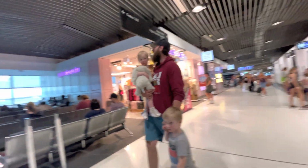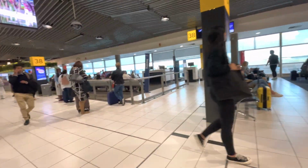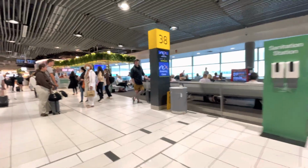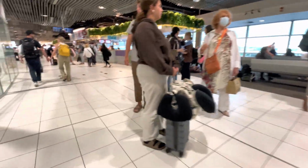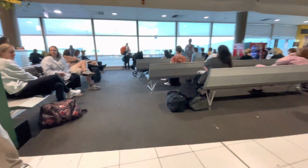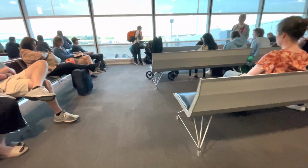Security has now been completed. It was moving quite quickly because all the lanes are open. However, it's not automated at all. You have to take every single thing out, including belts and stuff. So that's quite annoying, but I mean, it's not like Brisbane's the only airport that has that. Sydney's like that too. It is something that I do hope will be changed though.